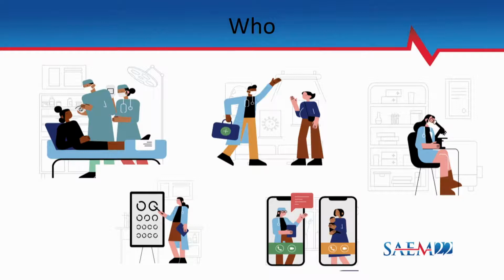So who are we advocating for? Obviously yourself. We inherently as EM physicians are always advocating for our patients, right? When we're speaking to consultants, we're asking them, hey, we want this to be done for this patient, or we need you to see this patient, or do an intervention. We're always doing that on shift, right?